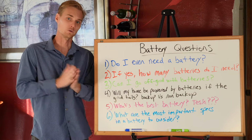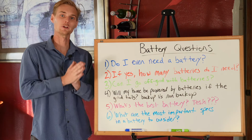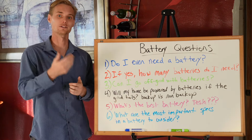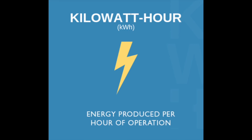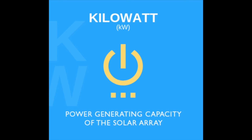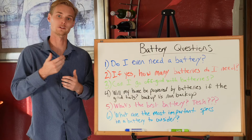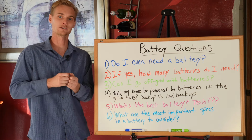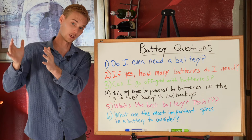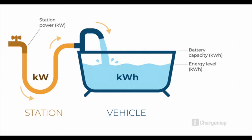So you're going to be looking for a few things. You're going to be looking for the kilowatt hour capacity. This is like how many gallons of gasoline or how many units of energy you can store. Kilowatt is going to be the power output. So some people like to think of this as the horsepower. I like to think of it as, if you had a water jug with 10 gallons, the 10 gallons is the kilowatt hours, but the kilowatt is how fast you could drain the water out of the nozzle.